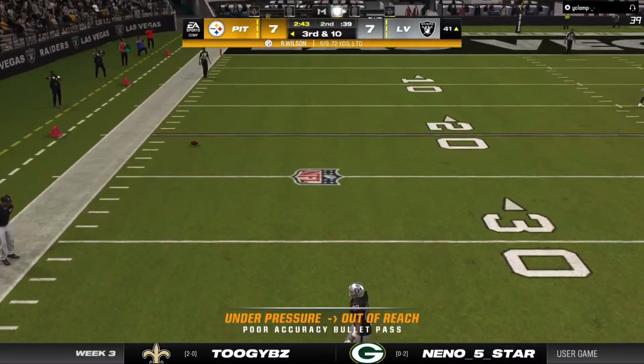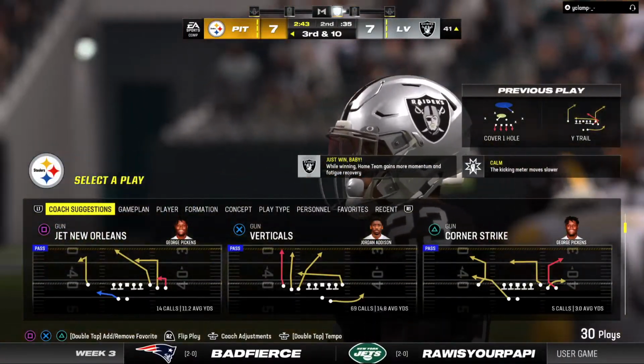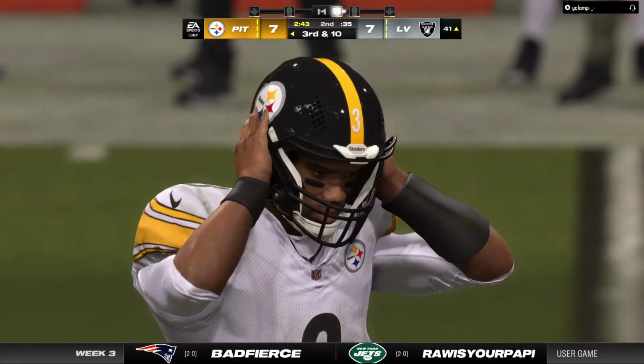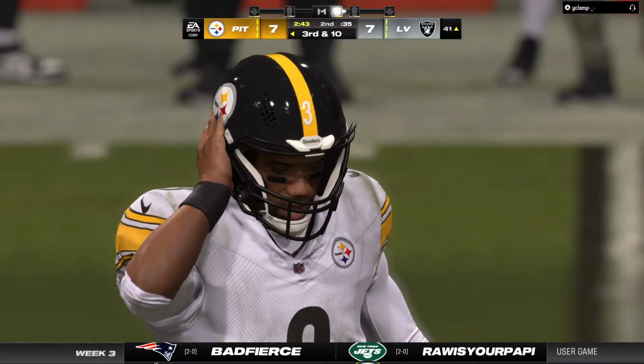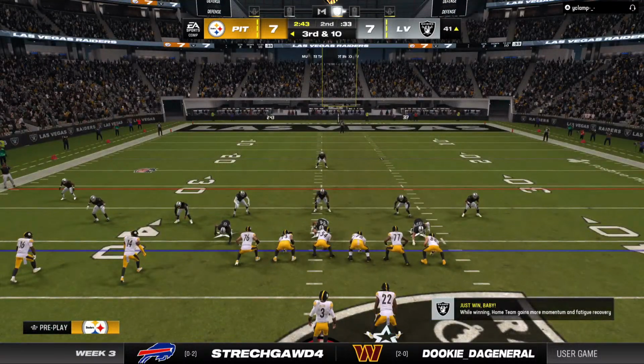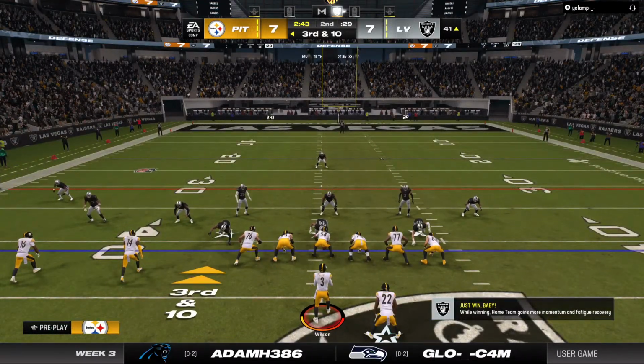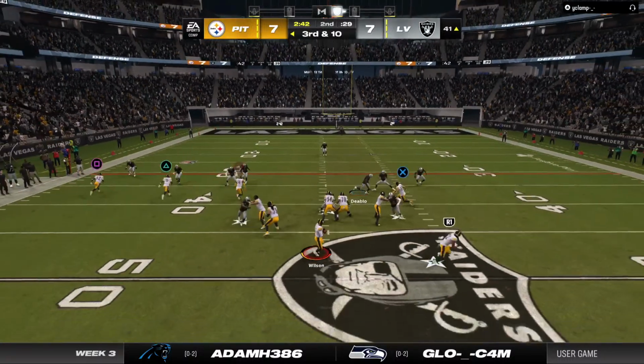A second down pass play there, but it's incomplete. Had an open man that time. They put a little too much heat on it, don't you think, partner? Absolutely. Just needed a touch more air under it. Instead, he fired an absolute bullet. An incomplete pass on second down. It muddles things a little bit here. This is 3rd and 10. Now it's Wilson.